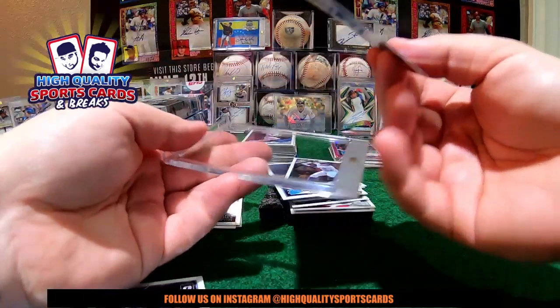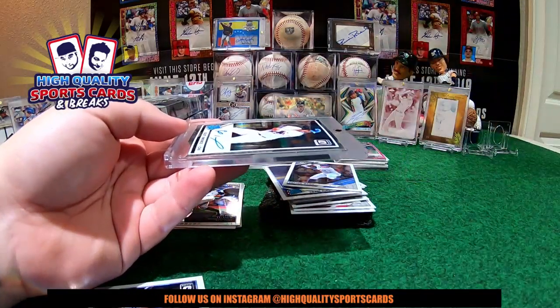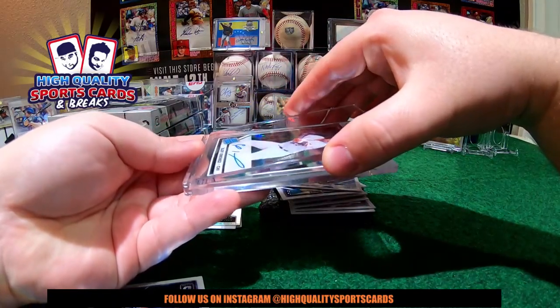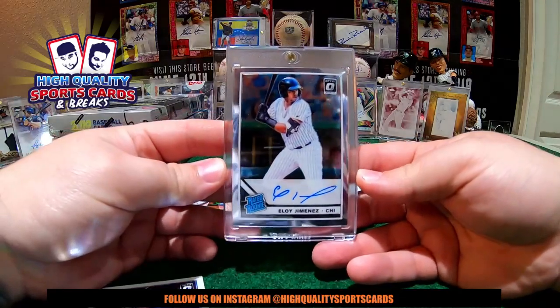Starting good. This box looks like a hot box, man, because two autographs in just one pile, the first one. Man, I'm dizzy right now. Too many Yankees fans on the channel. A Yankees fan beside me. I'm feeling dizzy right now. Why? I want to throw up right now.